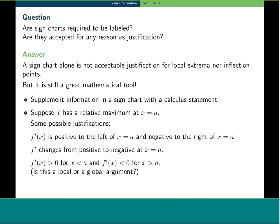And finally, down at the bottom of this screen, a student might say that f prime of x is greater than 0 for x less than a, and f prime of x is less than 0 for x greater than a. Now, I've added a little bit here in parentheses because if a student writes this, there is a question about whether they're making a local or a global argument. For example, are they saying that f prime of x is greater than or equal to 0 for all x less than or equal to a? Or are they really talking about just a small interval just to the left of a? So, although they can probably get away with that third statement for justification, depending upon what they're justifying, I would suggest that the first two are the best to use.